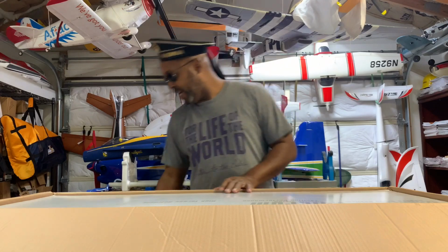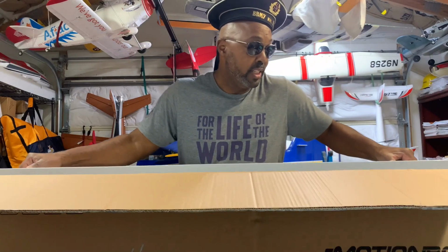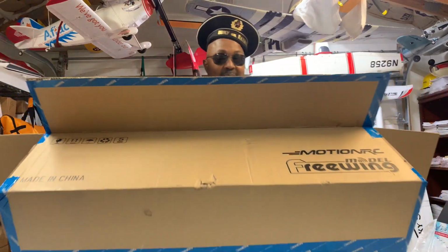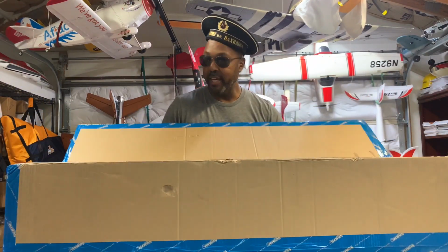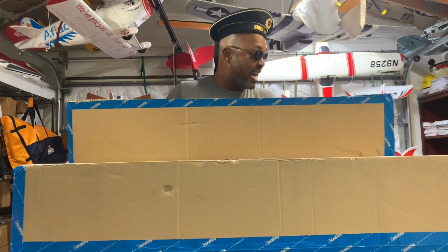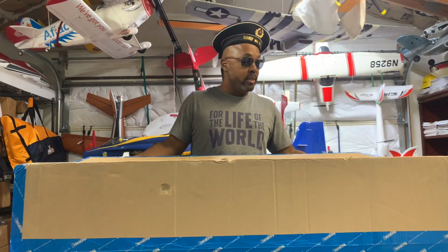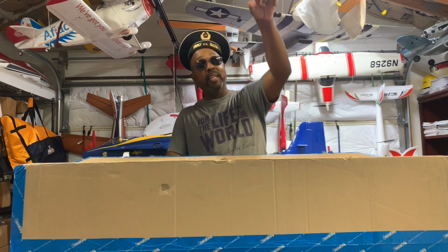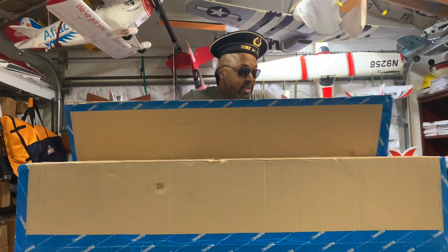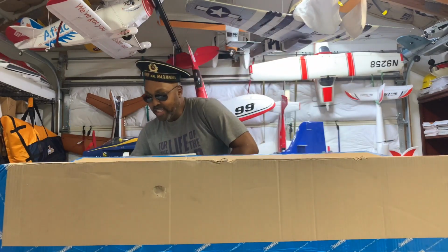So let's see what we got here. I'm amazed at how they pack these things these days. I know Alpha says that there is a whole different team that designs the boxes for these to make these things fit. And I cannot tell you how impressed I am with how small the box actually is. Especially knowing that the jet itself, they say, is the biggest one they made. So if it's bigger than the A-10, that's a pretty big plane. So we're gonna see if we can get this out of here. But like I said, I'm impressed that that much plane is inside this little box. So we'll see how they packed it.